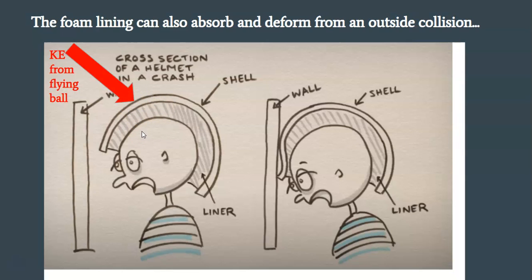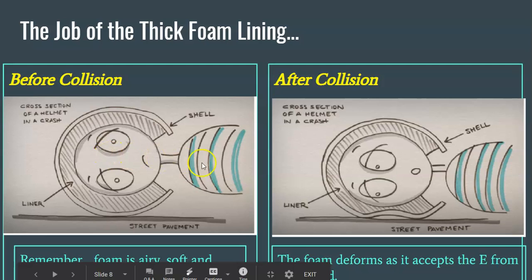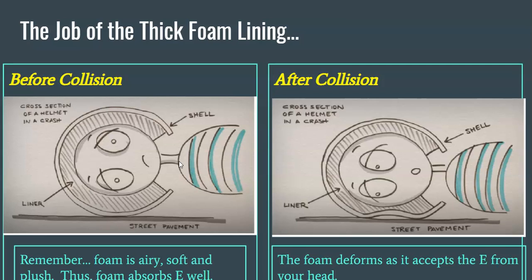Okay, that's for outside forces, but the foam lining actually has a very important job inside the helmet. Take a look at this scenario. You have a kid that's about to fall down and slam against a sidewalk or a street pavement, right? So this is the kid just lying like normal. But when you fall, I want you to remember from 6th grade, Newton's law of motion, right? Any object in motion will stay in motion unless acted upon by another outside force. So in this case, the kid is falling and he will stop falling because the ground, the pavement, stops him.